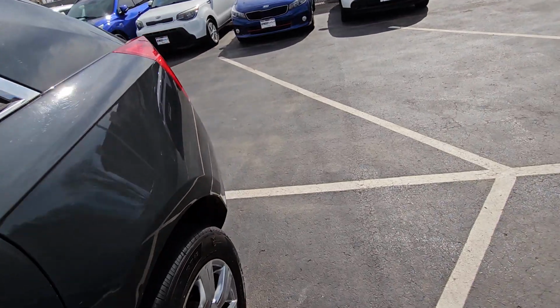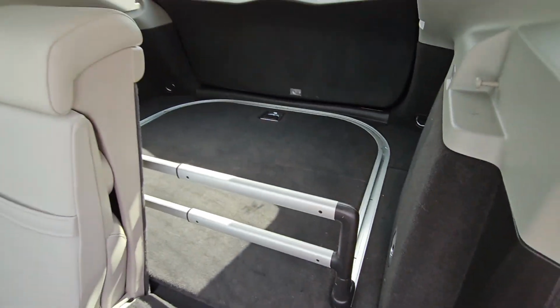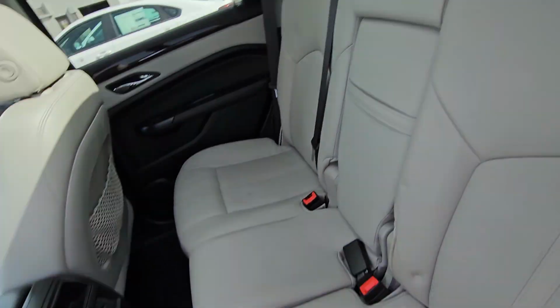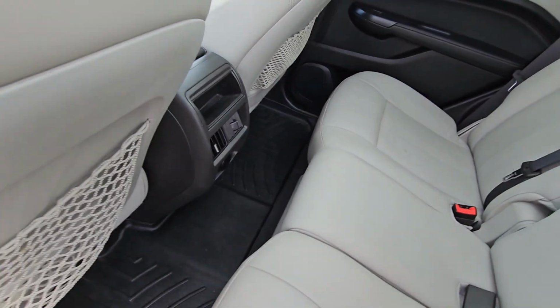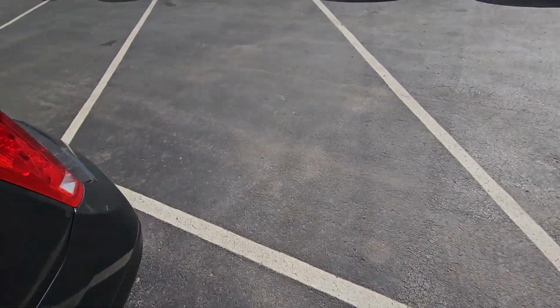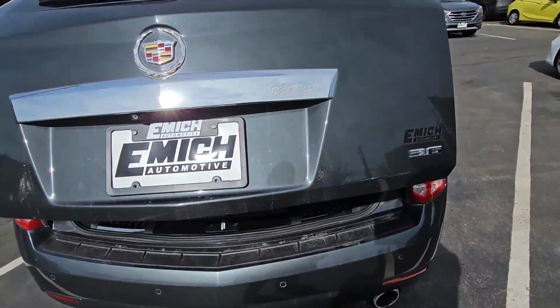Show you the back seat real quick. So it does have that in the trunk. We'll get to that here in just a second. Back seat's in solid condition. You have the all-weather mats on the back. Auto lift tailgate.